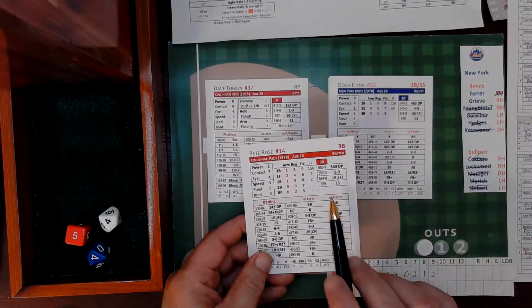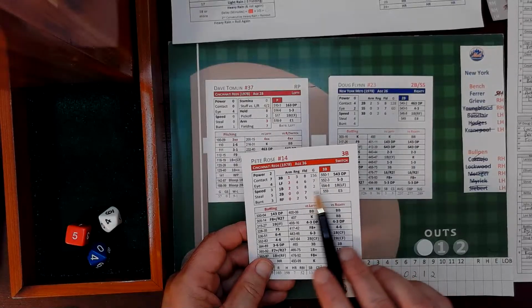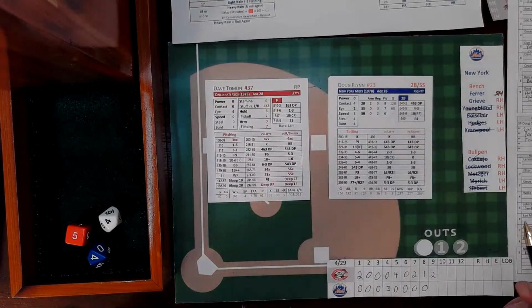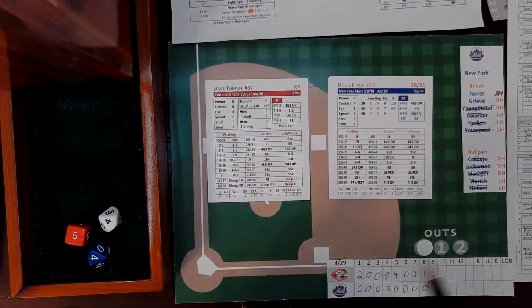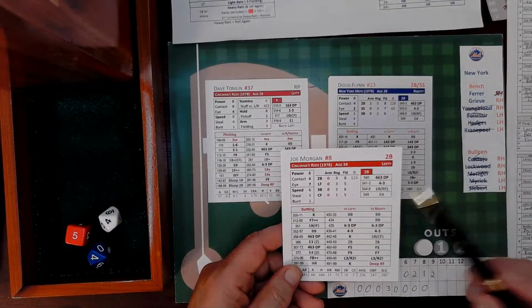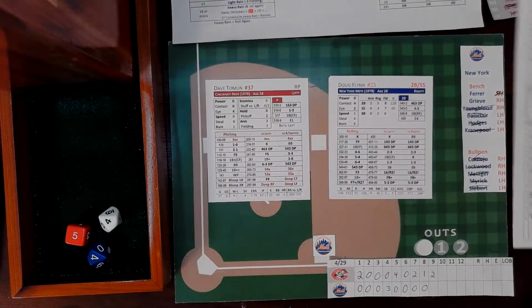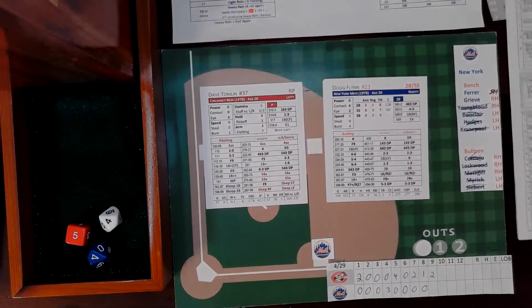And if you're curious, Pete Rose would have had the same thing. 544 would have been a thing here. Wait a minute. 544, second baseman, not third baseman. What am I doing? Duh, it's Morgan. I was looking at the wrong position. 544 is still going to be a single against Joe Morgan. So it's a single either way you go. I was just looking at the wrong position. But it is going to be a single. It's been a long game, so give me a break. It's a single for Doug Flynn.